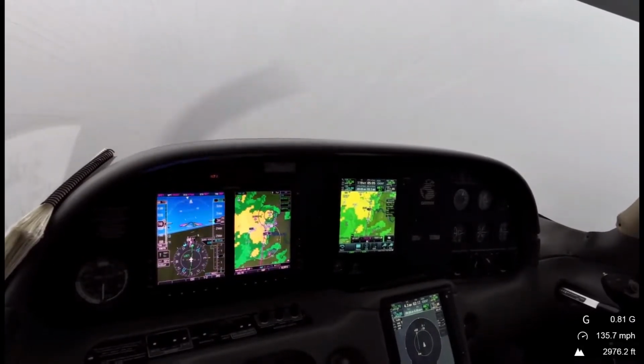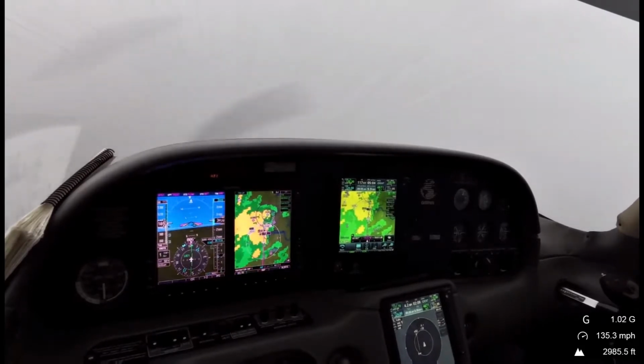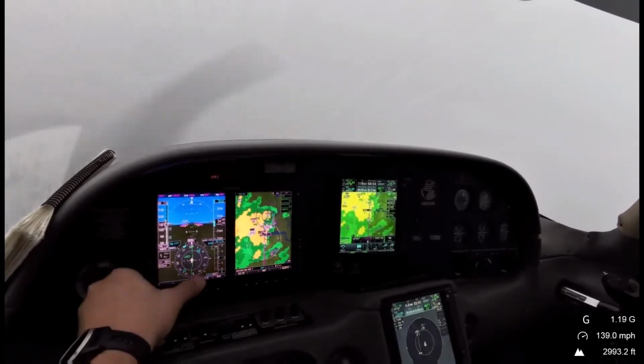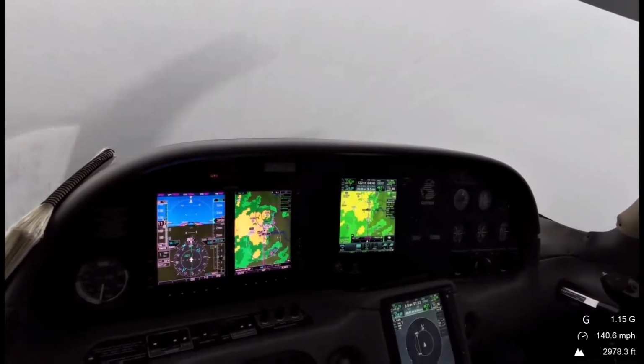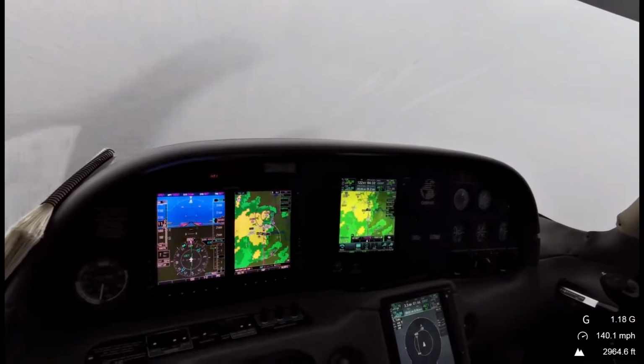Tower, 75 Charlie Delta checking in, 3,000, 4.5 from Crest on the island. 75 Charlie Delta, Riverside Tower, altimeter 3017, wind 350 at 5. Runway 1 left, clear to land. You probably, in less than a half mile, will start entering some moderate precipitation. It'll last pretty much all the way through the field. Consequently, the visibility is down to about a mile or maybe just under that. 75 Charlie Delta, roger, we'll be aware.